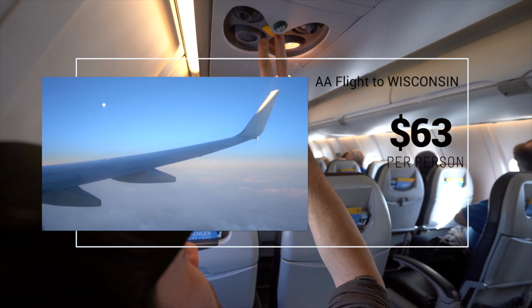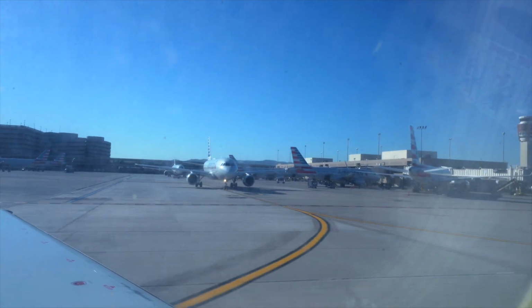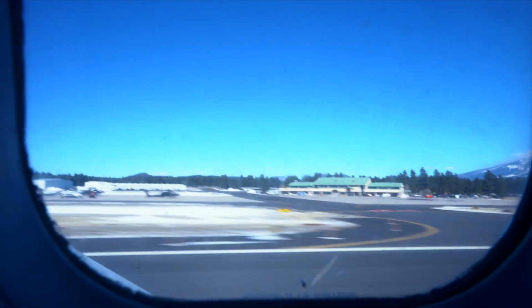Our return flights 2 days before we came home were $63, which was actually a steal. We were not sure what we were going to be getting into as far as booking our flights on the way back. So what we did is we flew down to Arizona.